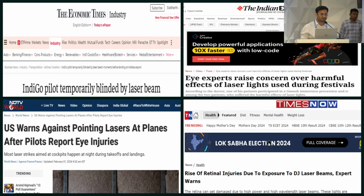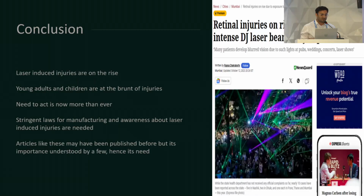These are a few screenshots showing that the laser light injuries are on the rise. In the end, I would like to say that laser light injuries are on the rise, and young adults and children are at the brunt of injuries.